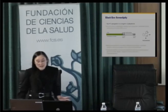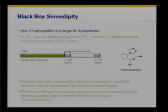Fortunately for us, we weren't burdened with that knowledge, and in total ignorance, what we were looking for in 2001 were ApoA1 upregulators, small molecules, as a target for dyslipidemia. We didn't really have a target in mind because we didn't know how to do this, and so what we set up was an ApoA1 upregulator assay using a luciferase readout in HepG2 cells.